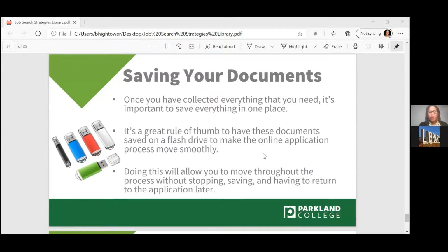All right, so now that we've walked through a little bit of LinkedIn and some of the benefits in terms of your online job search strategies, I want to talk about taking everything that you've put together so far and putting it in one place. Once you have collected everything you need, this is your cover letter, the resume that you're going to be using, and supporting documentation, which may be copies of certificates, degrees, or whatever supports the position that you're applying for, you want to make sure that everything is saved in one place.